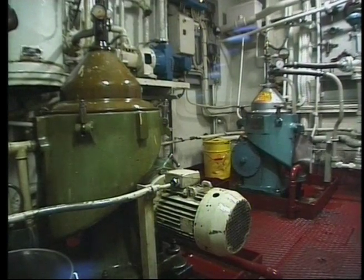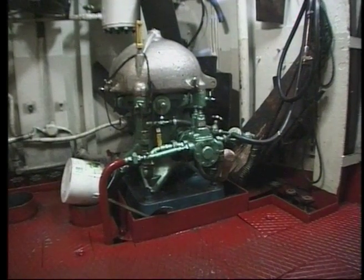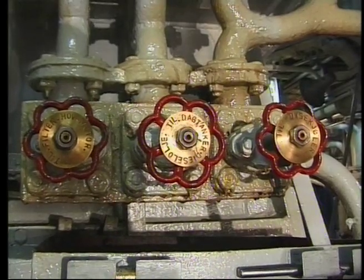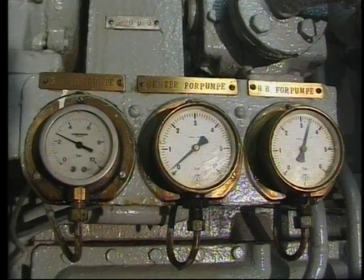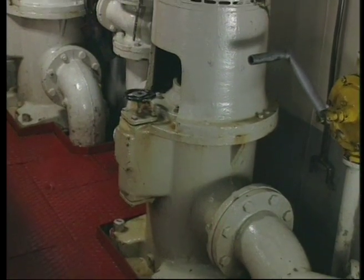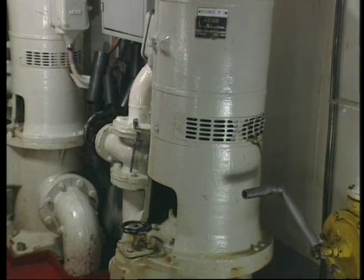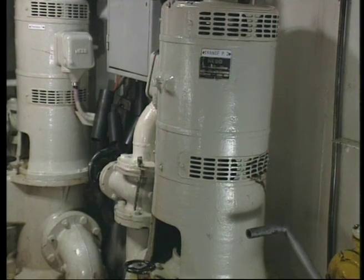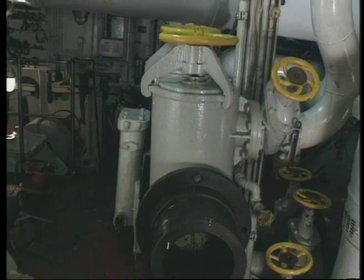In the engine room, there are also separators for fuel and lubrication oil. The valves for fuel and the manometers which indicate the pressure. The transfer pumps are used for pumping fuel from one tank to another, for instance from starboard tank to port tank. Like all other engines, there are oil filters for the lubrication oil.